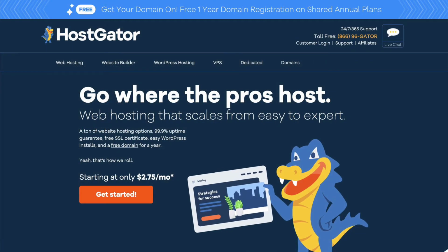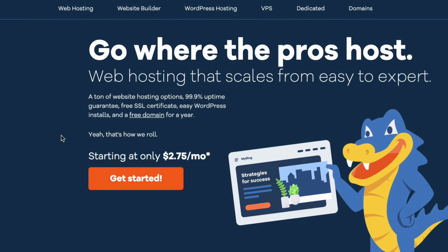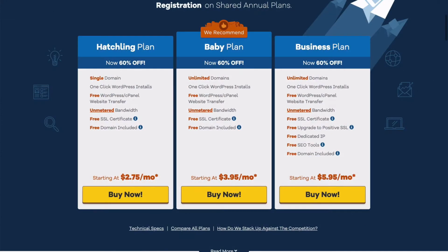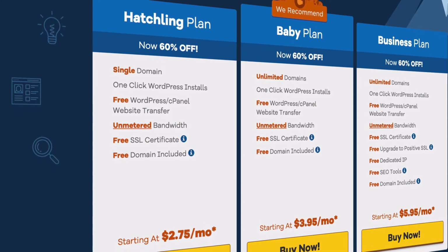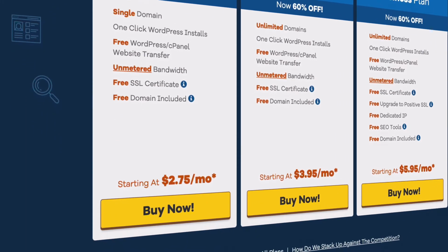Okay, so what you want to do now is click on Get Started in the middle of the page. Then select the hatchling plan if you only want one website. But if you're planning on having multiple websites, then I would recommend going with the baby plan, as this will give you unlimited domains. It's the only difference between the two. Now, this is really the only money you'll spend in this tutorial, and it comes under just $10 a month. It really is a small investment to get started with your website and have your business live online.